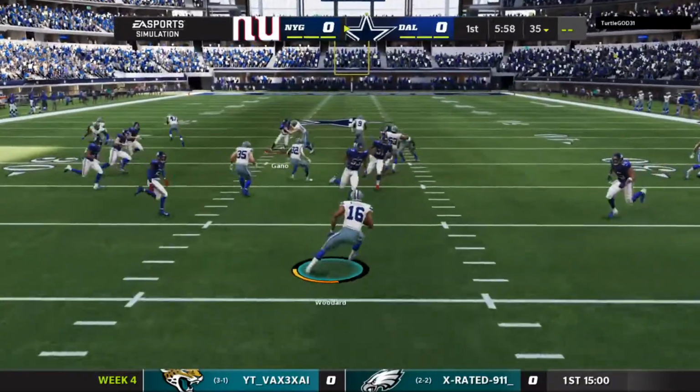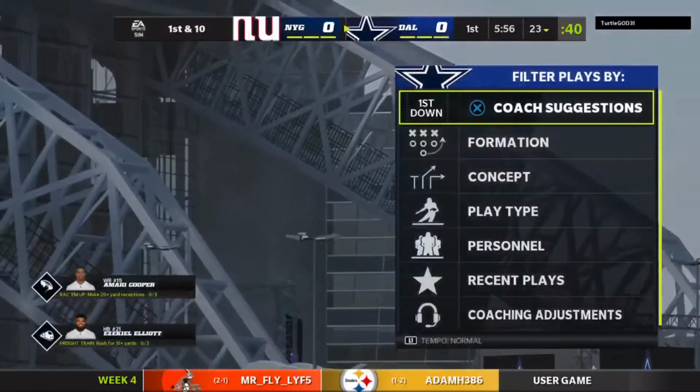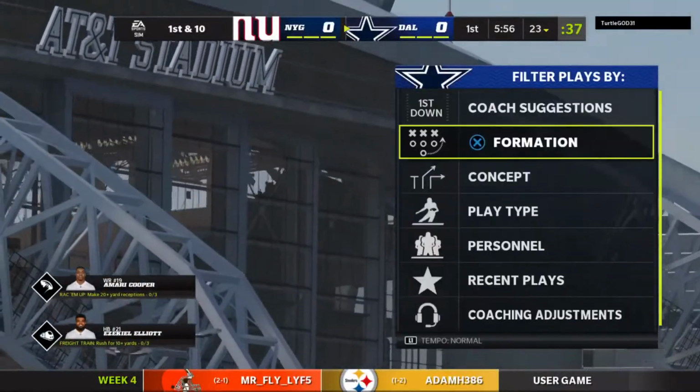From a couple yards deep, he'll bring it out of the end zone. And ultimately cannot get this out to the 25-yard line as he's dropped it to 23.